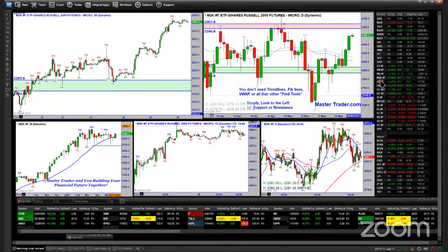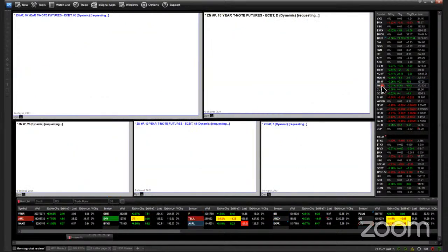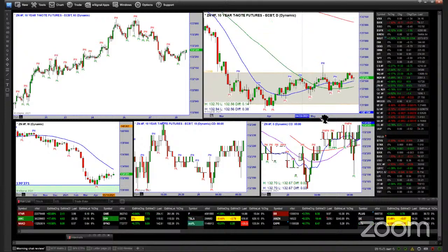All right, bonds continue to do nothing. It's trading within a range. There's the 10-year. It's always going to be the same story, but different prices, give or take.